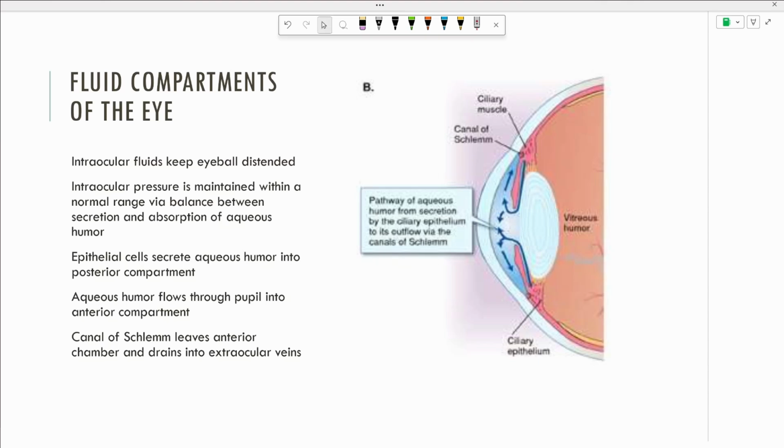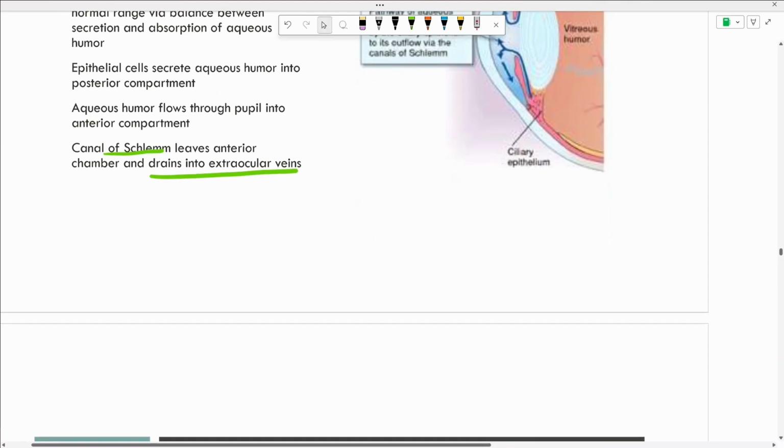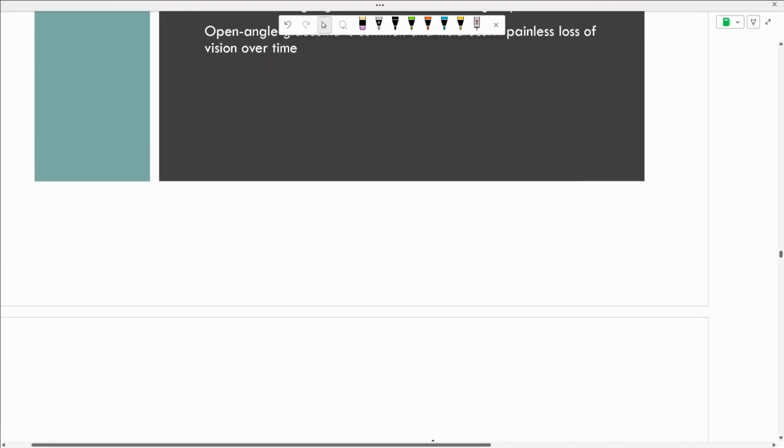With the intraocular fluid, know that the canal of Schlemm is involved. Wait a minute, that's not right. It starts there and it drains into the extraocular veins. That's how we get rid of the intraocular fluid. It's always being constantly flushed, just like our CSF is constantly made and brought back into our system. Intraocular fluid, our vitreous humor, is the same thing. Okay, we'll skip this one.